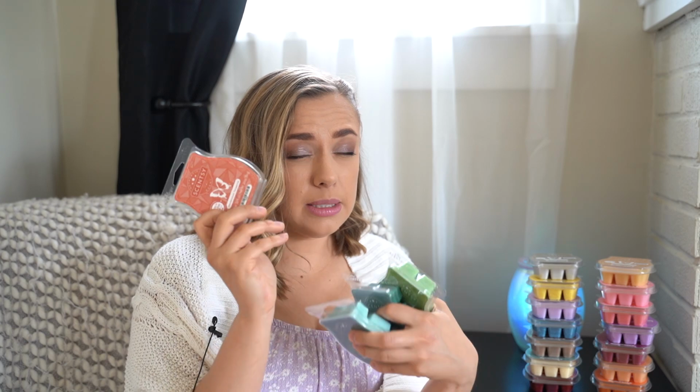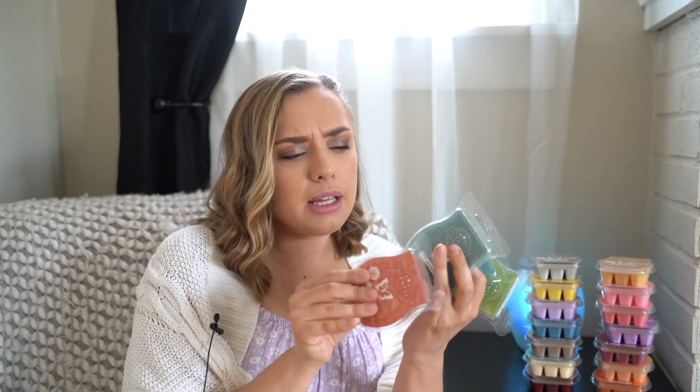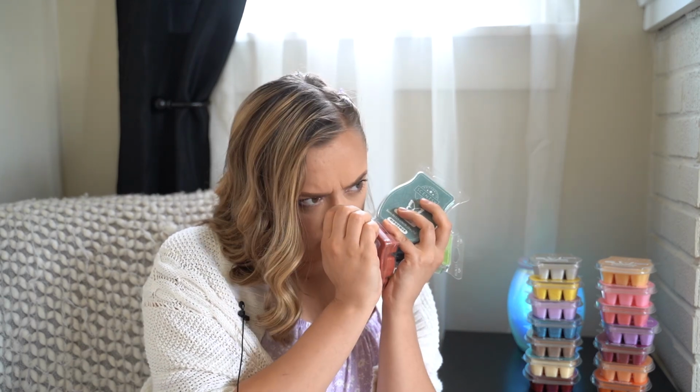Recapping this one really quickly, the tangerine sandalwood is definitely the sexiest, youthful kind of smelling masculine cologne scent to my nose. Very interesting because of that juicy tangerine scent. Definitely this one is like a summertime cologne. That one reminds me of summertime, I think because of the tangerine.